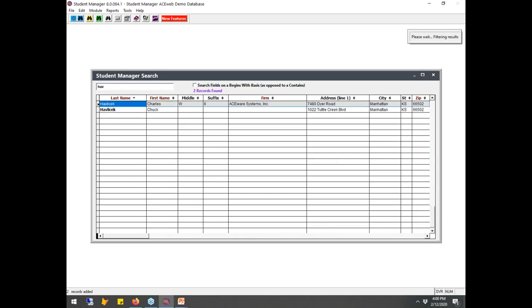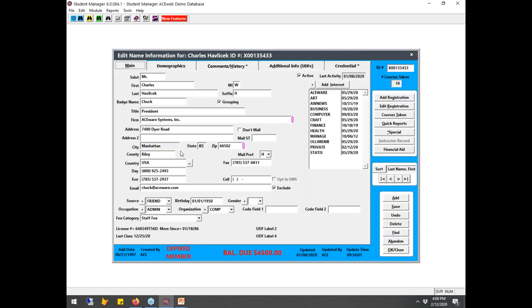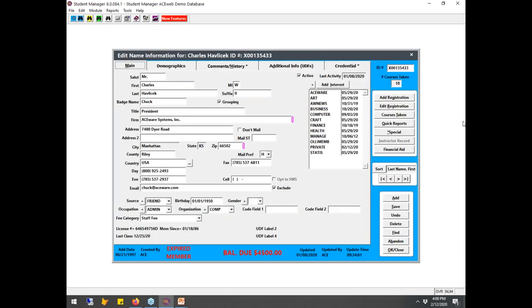The other kind of reporting that is available to the system are what we call special function key reports. And these are reports that you can pull onto the screen even in the middle of an edit or in the middle of working with the record. So if I'm working with Mr. Havlicek, boss comes in and says, how many courses do we have coming up next week? I don't have to close anything. I can hit my quick list of enrollments, say I want 14 days out, hit the OK button, bam, 9 classes start in the next 14 days. I give the boss the info, he gets out of my face, and I'm back to doing what I need to do.